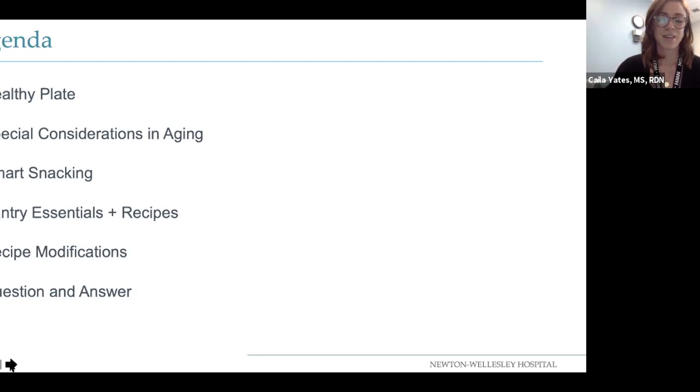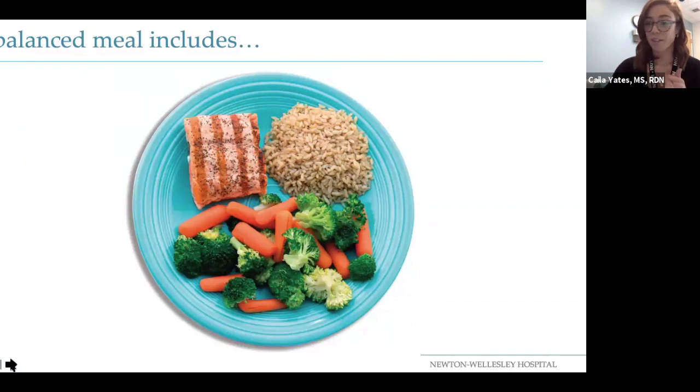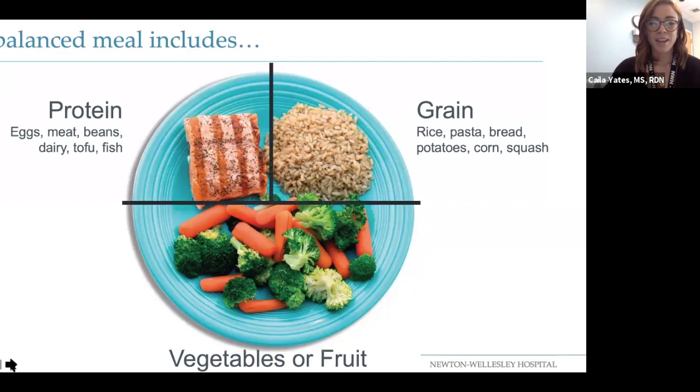All right, so first off is building a healthy plate. This is just going to be the foundation of all of your meals, kind of a formula to follow for every plate that you create. So this is what a healthy plate should look like. It's got 3 components for the most part. We have protein, which is eggs, meat, beans, any kind of dairy, so milk or cheese, tofu, fish, legumes, chickpeas, things like that. Those all fall into the protein category.